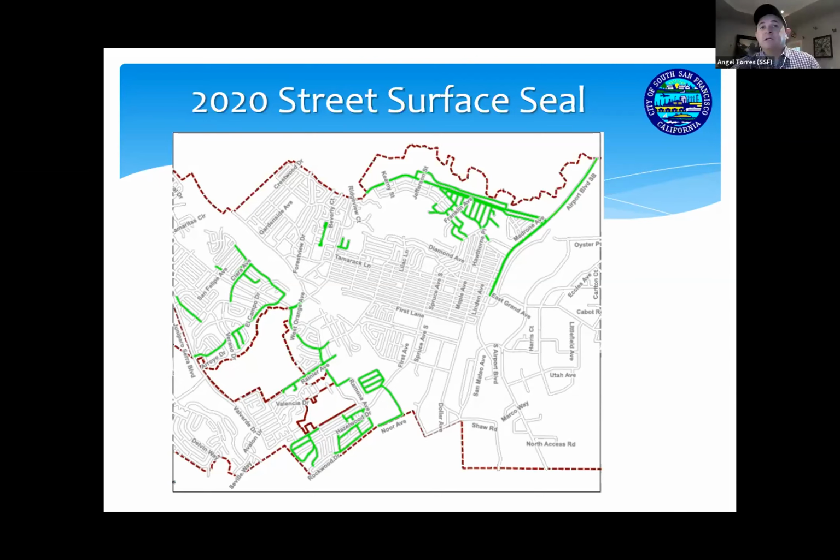Right now, the way the project was put together, we're replacing it in kind. We are not scheduled to add any additional bike lanes on this project, only replace what has already been designated. Okay.